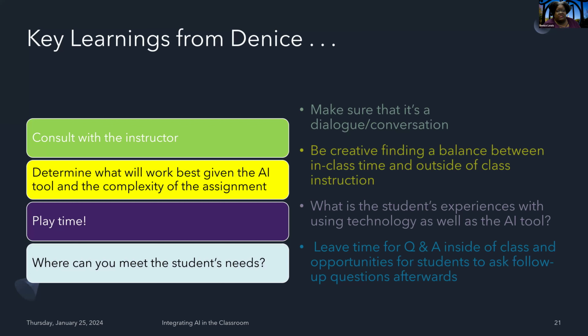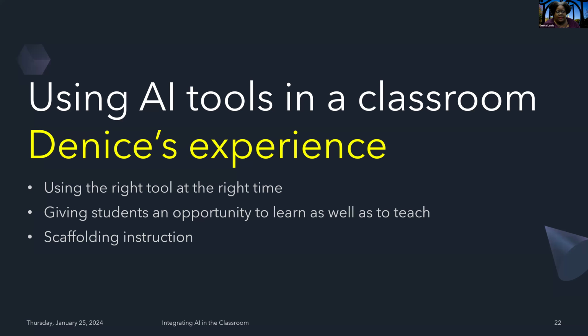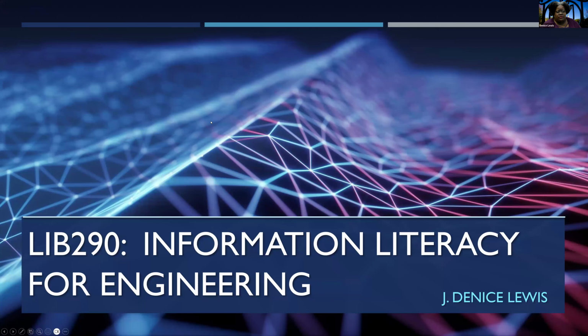So in terms of using AI tools in a classroom, I developed and taught information literacy for engineering. It was a 1.5 credit hour course. I did it 1 day a week for the entire semester. If you're using an AI tool in an actual course, you want to make sure that you're using the right tool at the right time, and that you give the students an opportunity to learn. In some cases, if it's a complex tool, you give students an opportunity to teach it, because we always say about software and technology that you know it when you can teach it to someone else. But also you want to make sure that you're scaffolding instruction and not throwing everything at the students all at once. So this was a course that I taught, Lib 290, Information Literacy for Engineering.